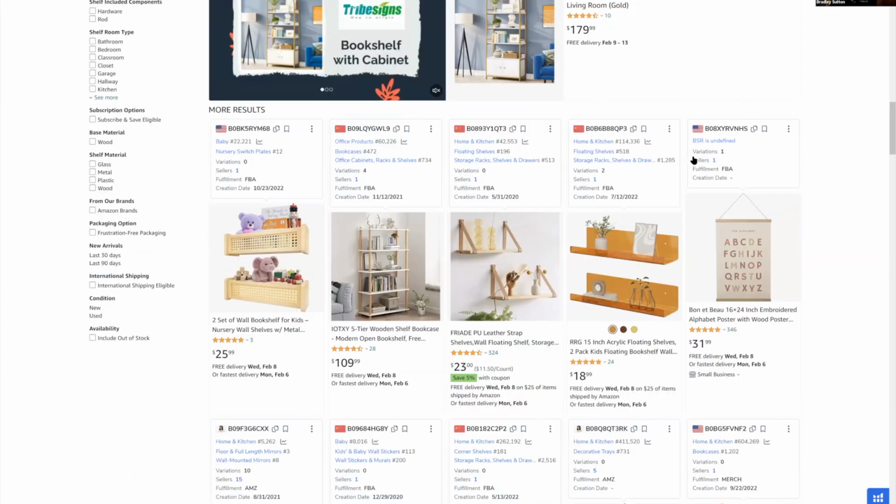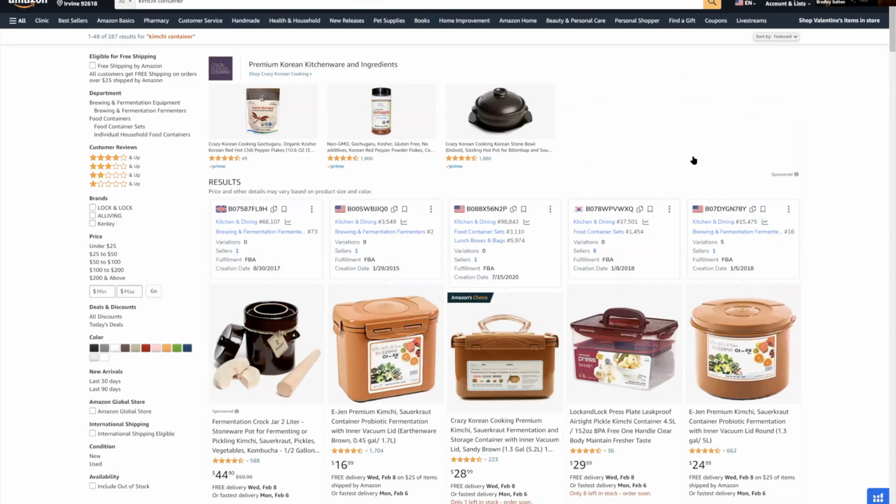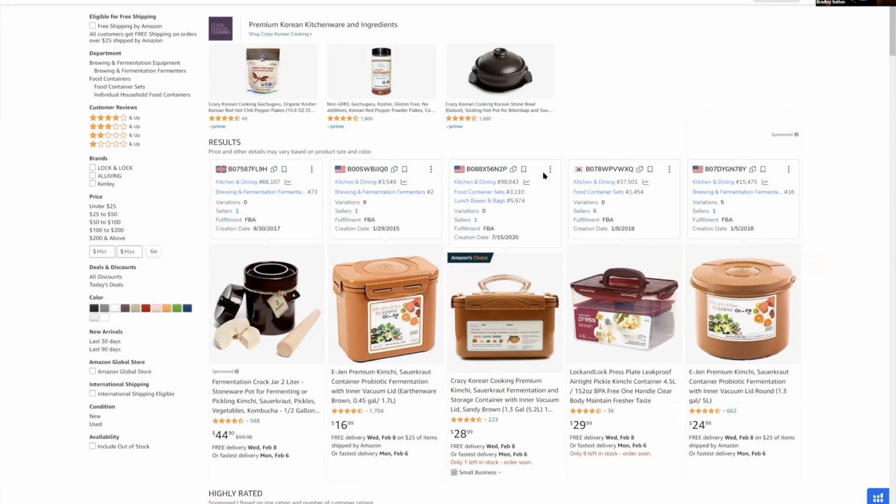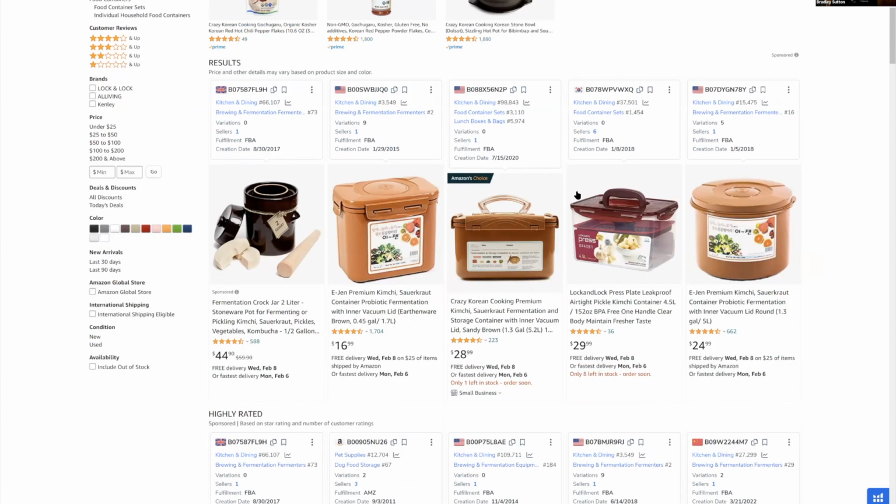Kimchi container. Okay, so I like this too, because this is obviously something that's kind of geared towards the Korean market, but Korean things are getting more and more popular in America, and so people who want to get into this kind of culture would be interested.